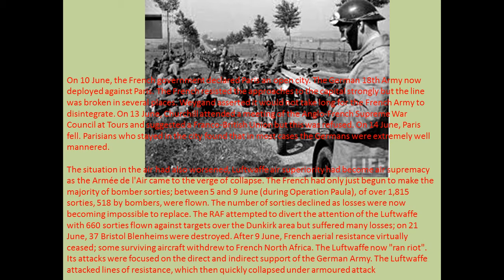Parisians who stayed in the city found that in most cases the Germans were extremely well mannered. And this is a French motorcycle unit here in this picture. The situation in the air also had worsened. Luftwaffe air superiority had become air supremacy as the Armée de l'Air came to the verge of collapse. The French had only just begun to make the majority of bomber sorties. Between the 5th and 9th of June, during Operation Paula, over 1,815 sorties, 518 by bombers, were flown.